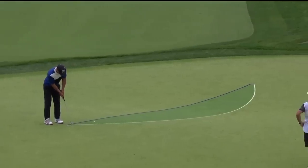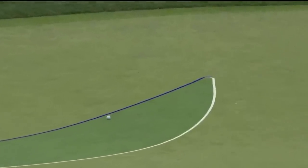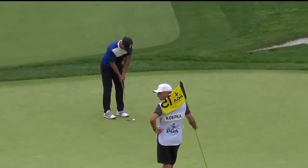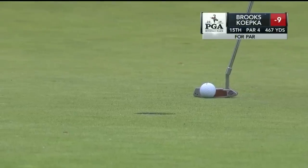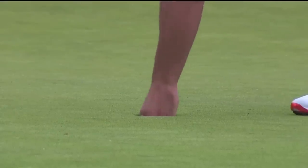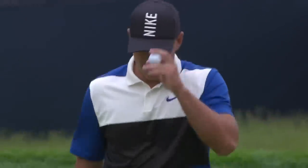He's going right in the middle of this. You got to go up top. You got to. And he's got a little work left, too. Got to tell Ricky he's got to move. Here we go. We got a little worm cam outside the hole. And it's in. And the four. Two-shot lead with three holes to play.